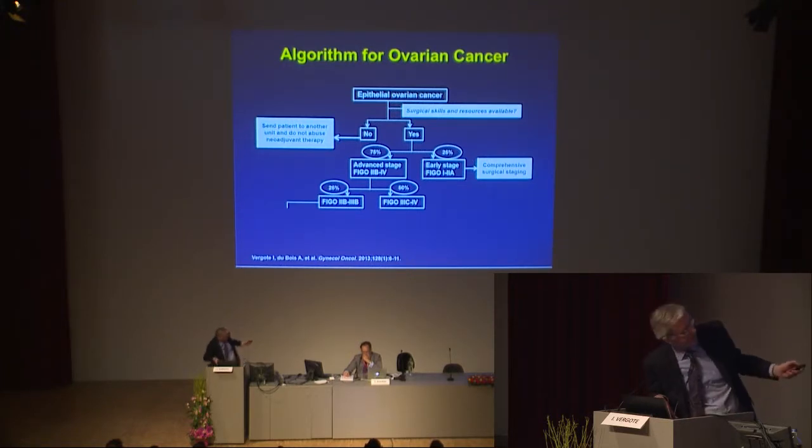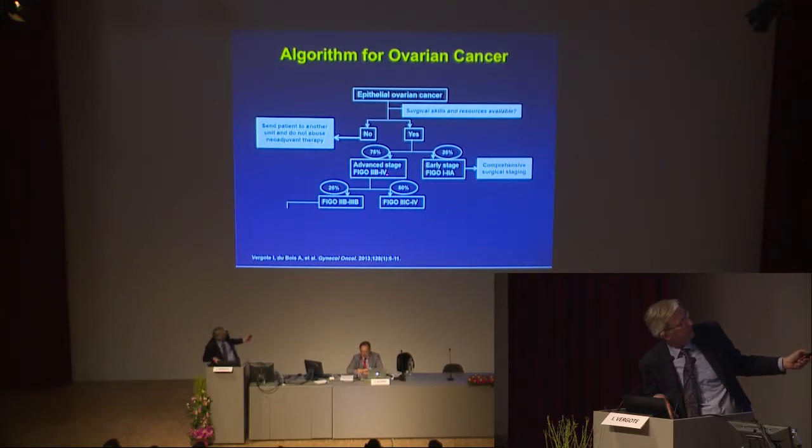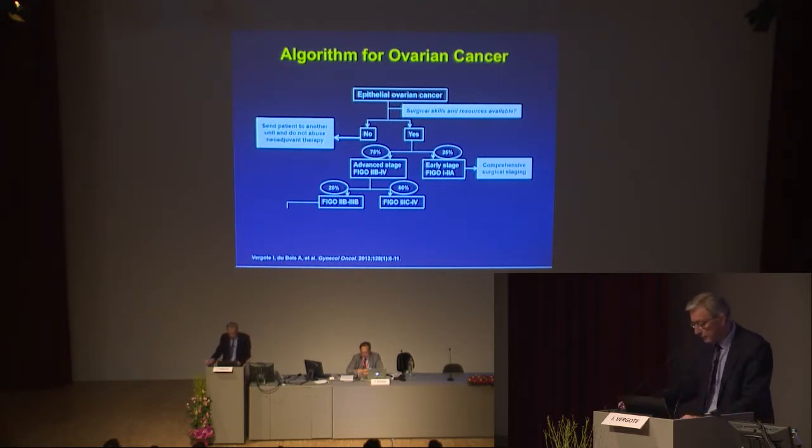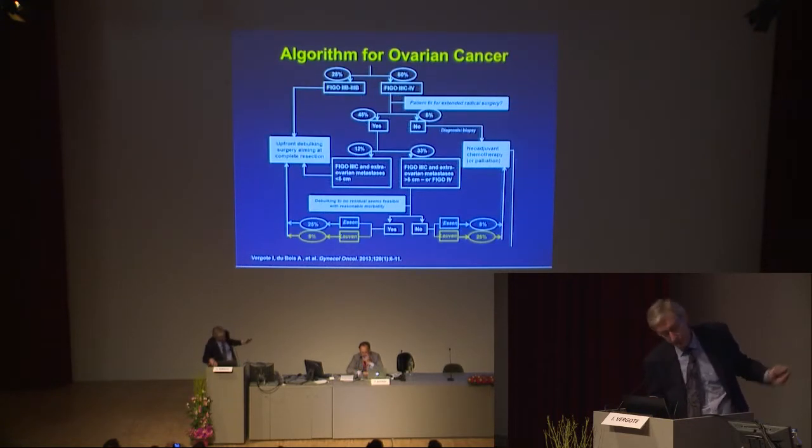25% of the patients have a stage 1A or 2A. Of course, they must be operated. 75% have 2B to 4, of which 25% are 2B to 3B, and 50% are 3C to 4. So we must know that before the operation, because, of course, 2Bs and 3Bs must have upfront debulking.